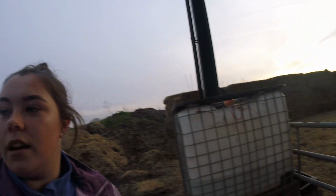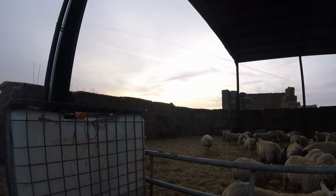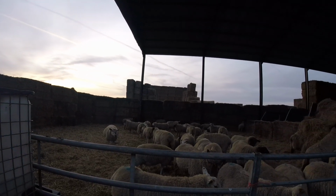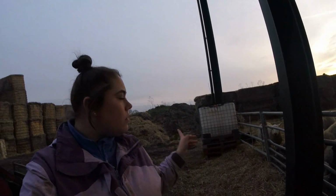So I'll just show you our little setup we have. Here we've got the pen where the ewes are in lamb but haven't lambed yet. We don't have ours scanned, otherwise we'd have it penned off to singles, twins and triplets, but we don't get ours scanned, so we don't know who's having what. That's the pen where they're in. We have just got a big IBC for the water. It's not ideal, but it works for us.